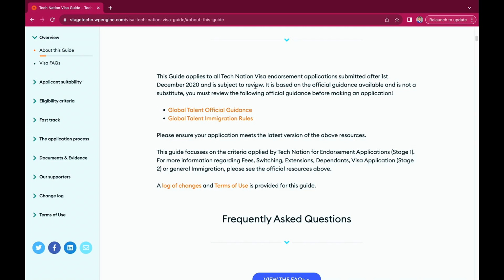and is subject to review. Okay, so this guide was made on 1st December 2020 and it's subject to review, which means that they can review it and then update it. And for my previous video, I have explained some of the updates that TechNation have made after March 2023 when Founders Forum acquired them. I've explained what it means. Yeah, you can check my previous videos for that.